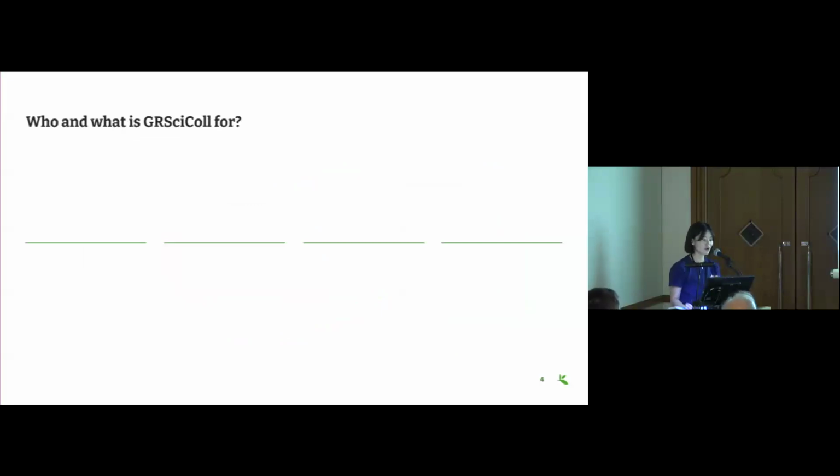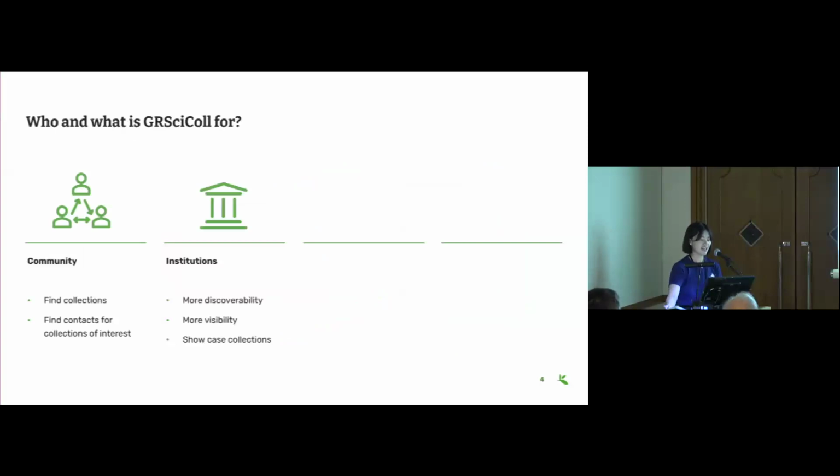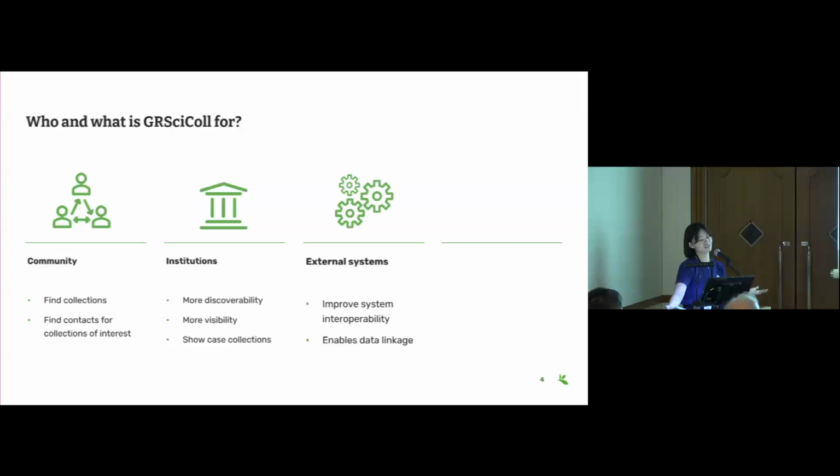So who and what is GRSciColl for? For the community, they can find collections and contacts for collections of interest. For institutions, they can make their collections more discoverable and visible, and showcase their own collections. For external systems, they can improve interoperability and enable data linkage. For national organizations such as GBIF nodes or governments, they can help guide data mobilization and facilitate monitoring.